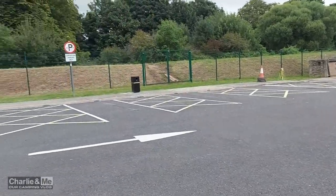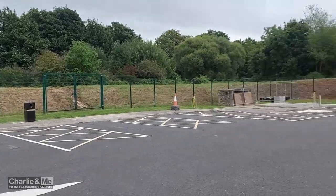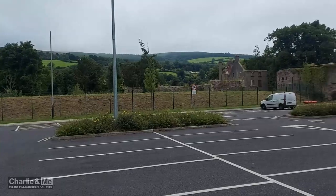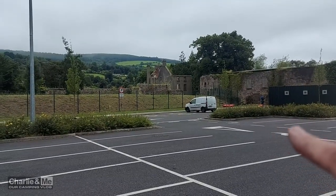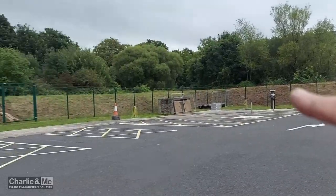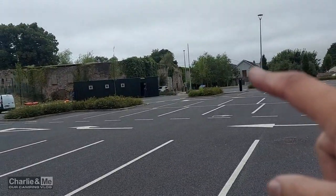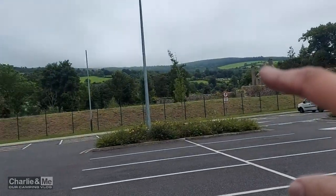All I hope is that people don't abuse it. There's just a general bin, so take your rubbish with you. Fresh water tap, and there's another fresh water tap over there. And then this is all motorhome parking along here. And as I said, that hut over there is a kayak school because the water is just there.